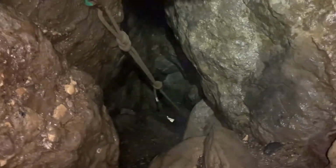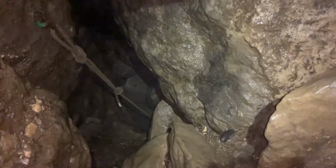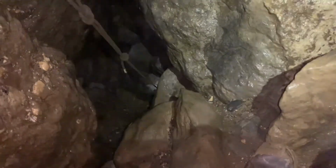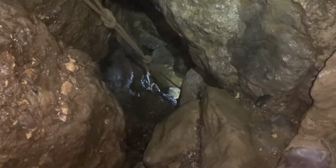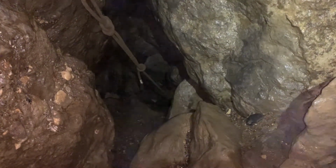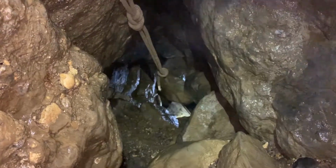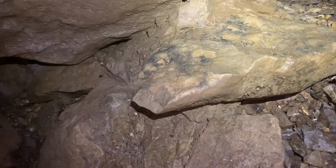So whoever's done that, thanks very much for ruining a really fun part of the cave. If you watch my previous video, even though it's poorer quality, you'll see the difference in the size of the slot that Alan's going through. Disappointed, angry, shouldn't have been done, but it is what it is, it's done now.